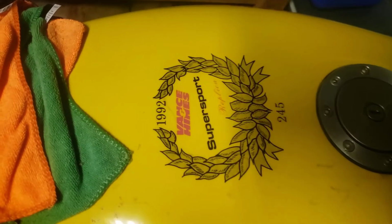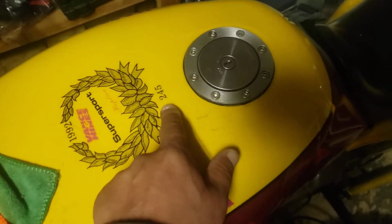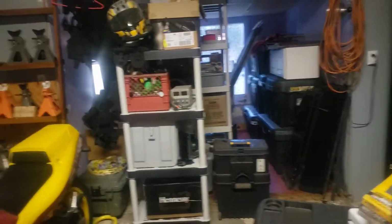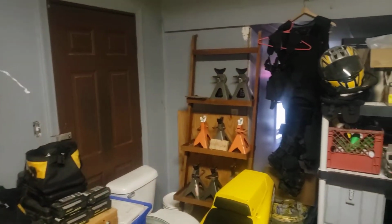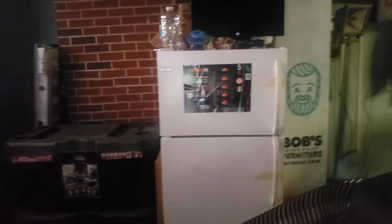There's my 1992 Sport Superbike replica, number 245. Was running when I put it into the garage. And we got whole bunches of stuff. Look at all those jack stands over there. Cool. And we got more jack stands over here. Of course, no garage should be without its own liquid fridge. And then we got jack stands down there.